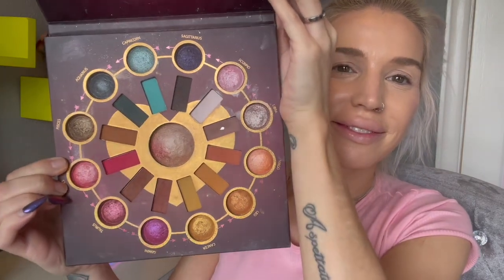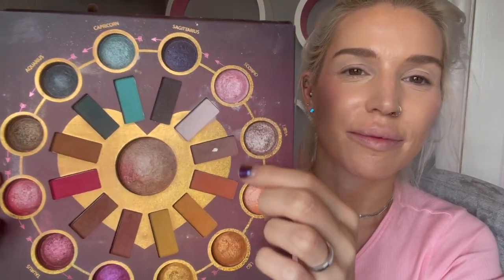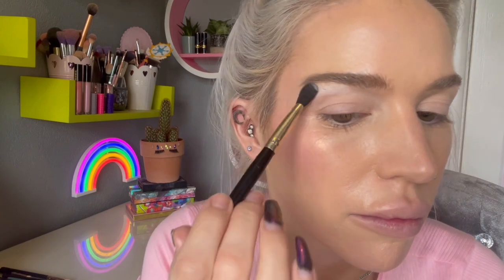Okay, right, so guys, this is it, the Zodiac palette. This is the second Zodiac, the Love Signs palette. My gosh, I adore this palette. I'm going to go in with this shade here. It's like an off-white, but it has a hint of pink to it. It's amazing for highlighting under your brow or just setting your lid. It's a beautiful shade. As you can see, it's got really good pigmentation considering it's white.